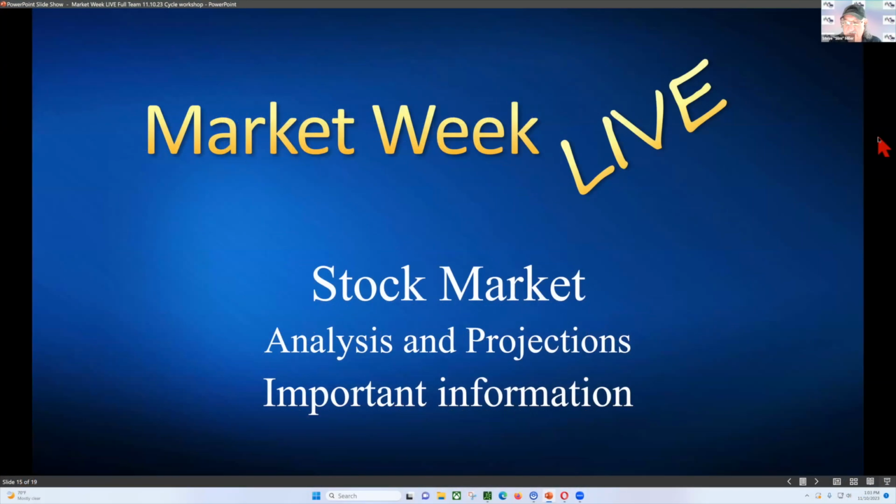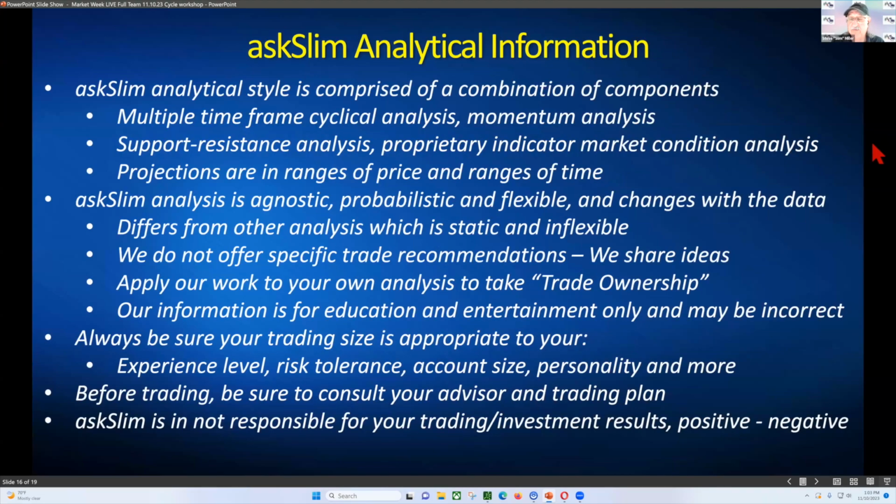Stock market analysis that so many of you have been waiting for, that we're getting to right now. We're going to do our analysis and projections. Make sure you read this slide because that tells you how to use the information that we provide and what that information actually consists of. It's really important because it's about taking trade ownership, doing your own analysis, and using our information to help you with that as support.